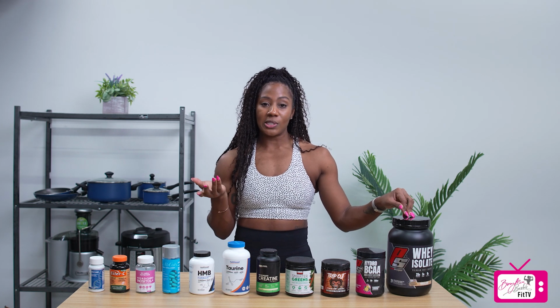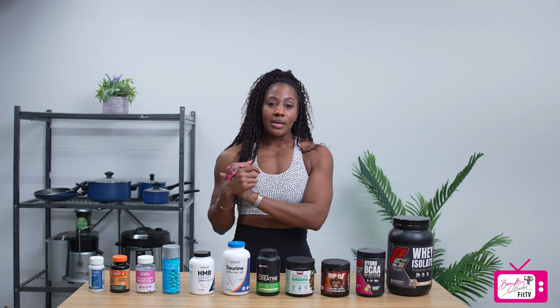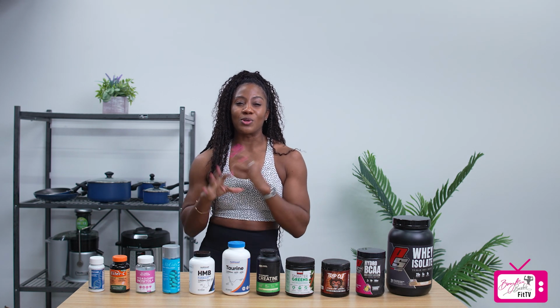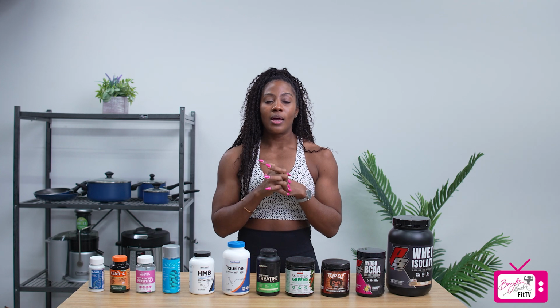So if you don't have a protein goal, you want to be taking in at least half a gram to 1 gram per pound of body weight, or as close to that as possible. My protein goal is 150 grams a day. Depending on how much you weigh, obviously that is going to change, but the rule of thumb is usually half a gram to 1 gram per pound of body weight.